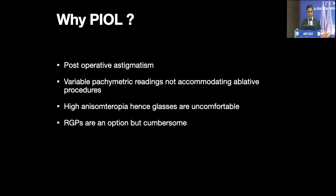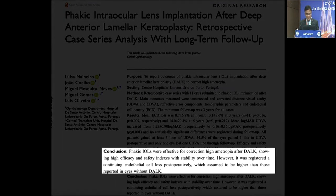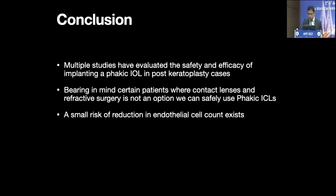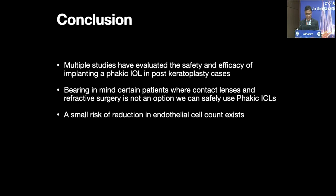So as far as Scheduloplasty, I'm just going to show why it should be considered for post-op astigmatism. Of course, high anisometropia, hyperopia between the two eyes. There are some articles published. So I have zero experience in this. I've never done this, but these are just some articles published that phakic IOLs are very effective in high correction because of DALC or any other procedure the patient has undergone, and of course has a very high amount of astigmatism. So this has been published over time, and it is proven that it works quite well.